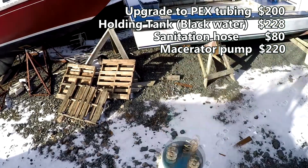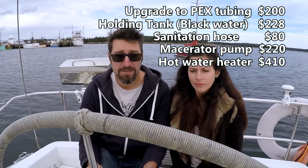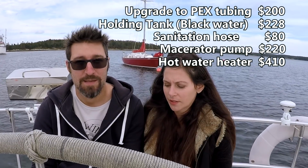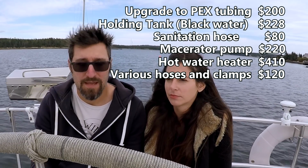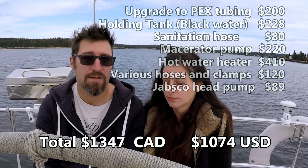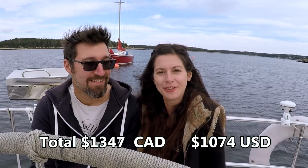We were thinking about not replacing it at all, but we thought doing dishes and the occasional shower, it was worth the $410 that we spent. There was a bunch of hoses and clamps, about $120 of miscellaneous on the plumbing department. Head pump: we replaced the Jabesco hand pump, $89. So altogether, all the plumbing was $1,347.